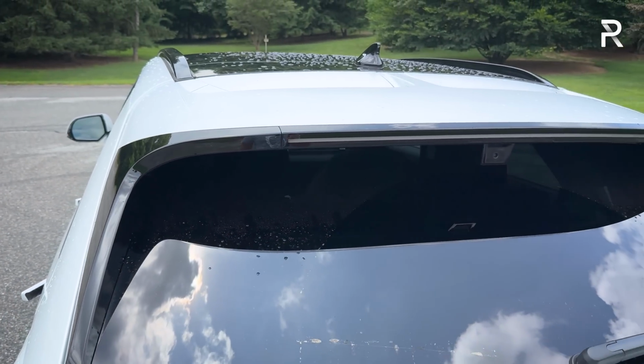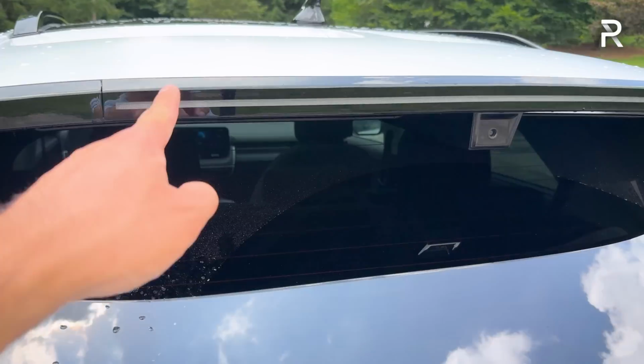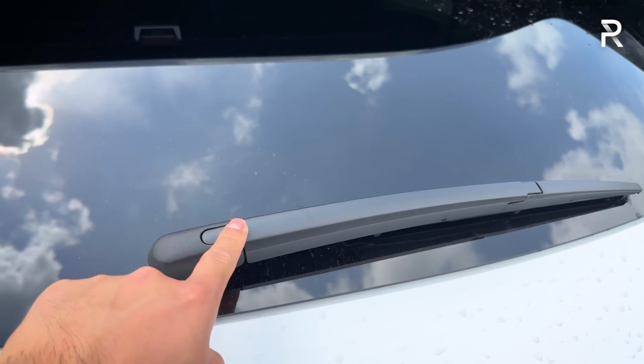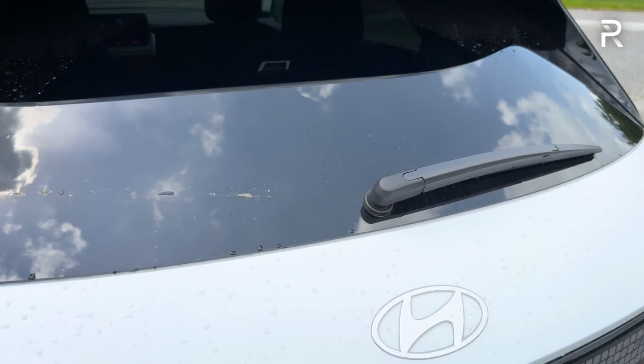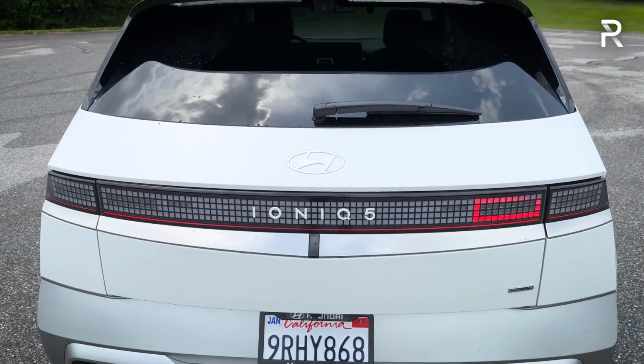The coefficient of drag on this model is 0.288. Then you can see there's a camera there for the digital camera rearview mirror, your third brake light, and then Hyundai added a rear window wiper to the back end of the updated models, which again is something that owners complained about, and I'm glad to see that they were listening to customer feedback.